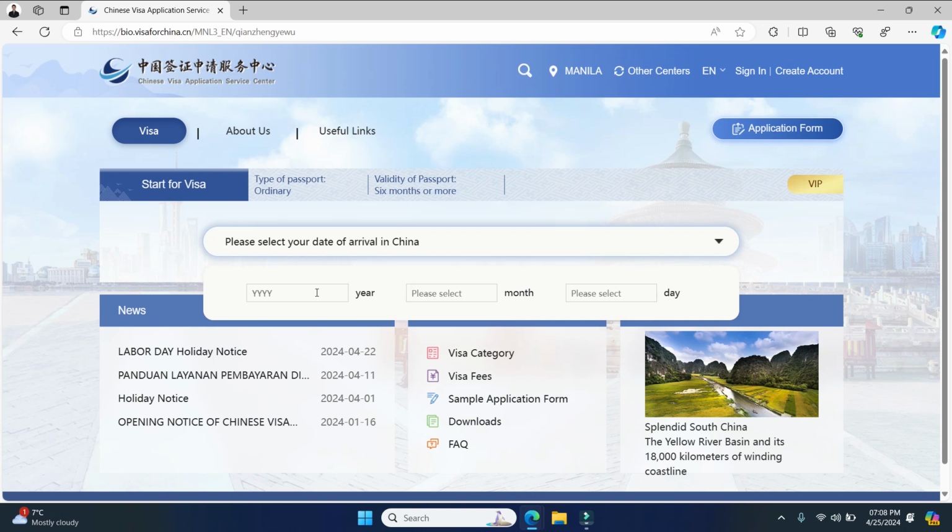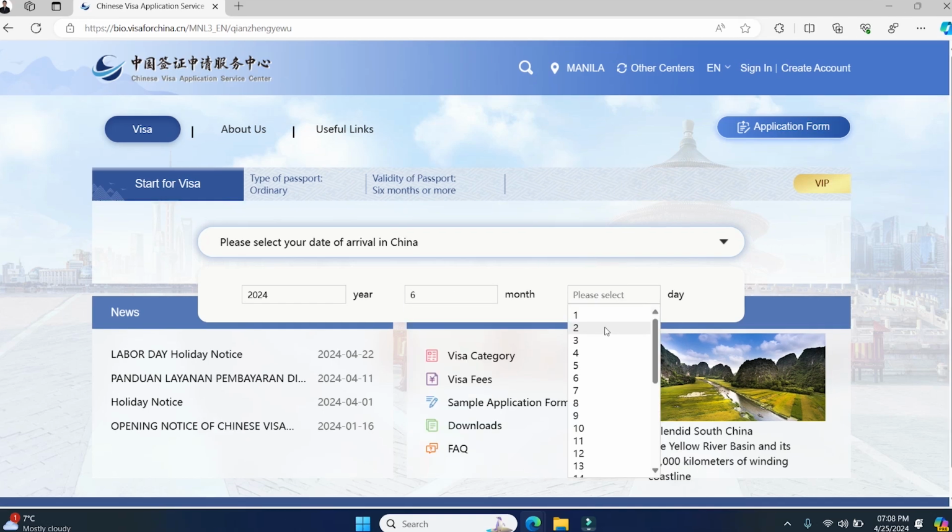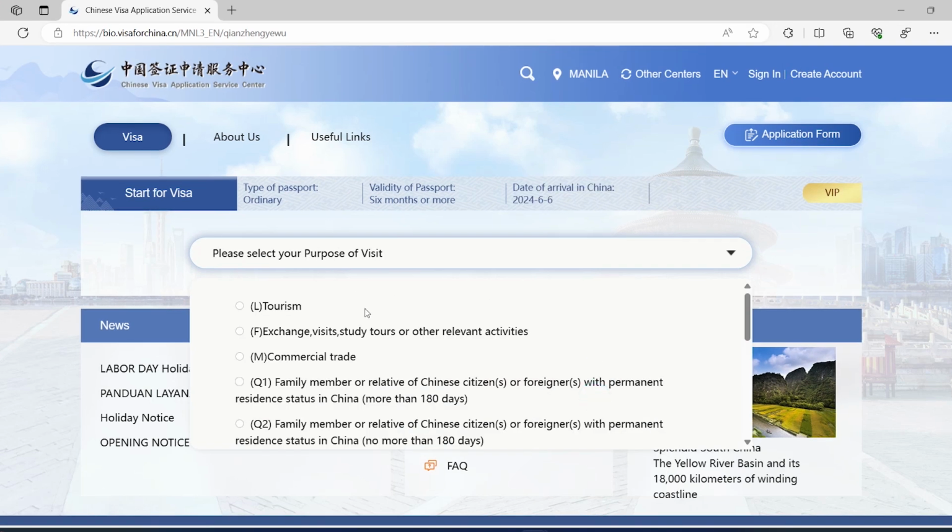Otherwise, you will not be able to proceed. You have to renew your passport. And why does it have this? Date of your arrival in China. It's because you need to book a flight before you apply for a Chinese visa. Let's say I'll fly on June 2nd. Select your purpose of visit, tourist visa. They call it L visa.